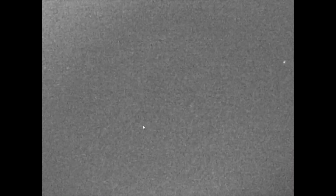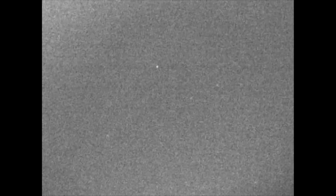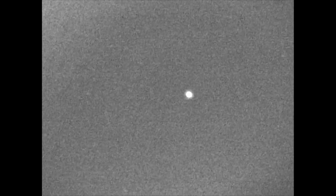I'm just showing you these to let you understand that these are not light aberrations or anything like that. But when you're taking these videos, it's really hard to tell when you're looking through that small viewfinder if it's just another airplane or not. So you got to come in, put them on the computer, start going through it one frame at a time, and try to figure out what it is that you're looking at.